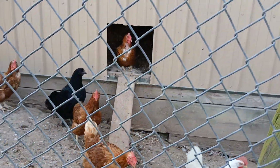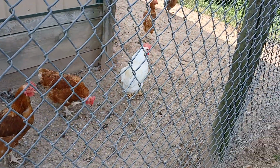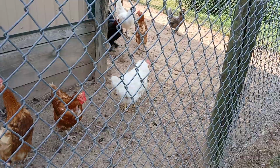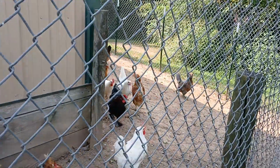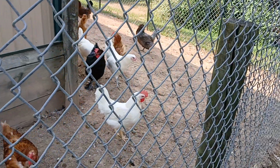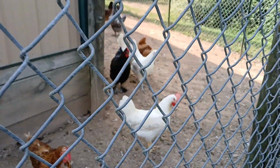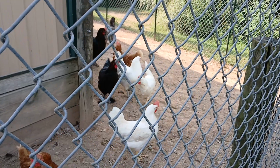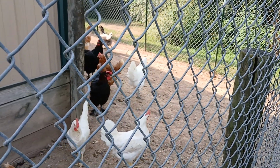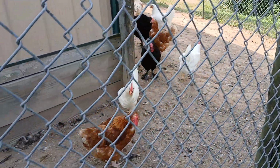But anyway, there's one of the Isa Browns in the doorway. I have a feeling this leghorn closest to us is probably one of the young ones. We have 4 now. Oh, and that white one walking toward us, she is not a leghorn. She moved in with the February birds, so we were under the understanding that she's an Americana. As far as I know, she's an Americana. If y'all see something else there, let me know.